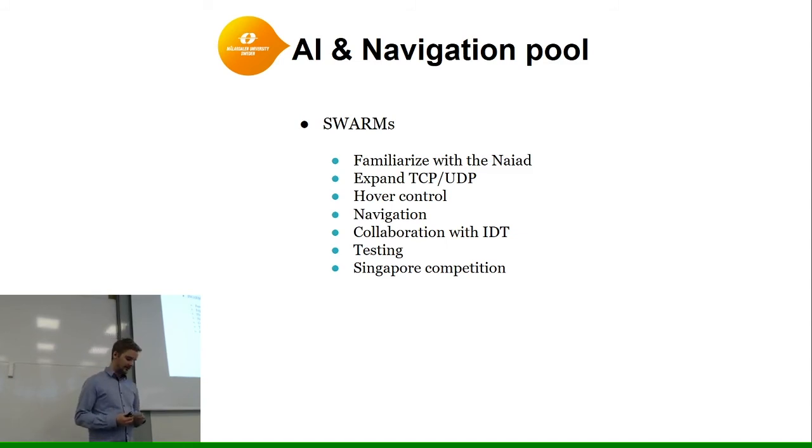So we expanded the TCP/UDP communication between the different hardware that was there already. And hover control is done by controlling the thrust of the motors. Since the Naiad is naturally buoyant, we just increase the thrust to go lower if we are too high.